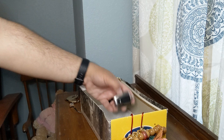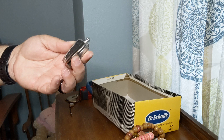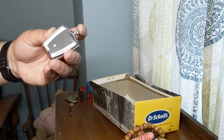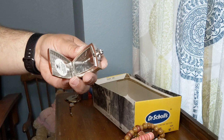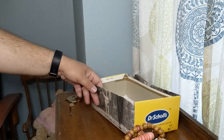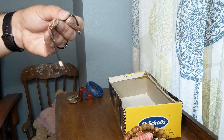This was the thing I saw when I first picked up this box, and it's got a knob on it, so it's got to be a watch. Yes, it is. Cola Berry. I have never heard of that, but it's a pretty cool pocket watch. I will have to look that one up. And that's the end of that box again, but best one out of there, 14 karat gold vintage 30s, 40s women's wristwatch. I like it.